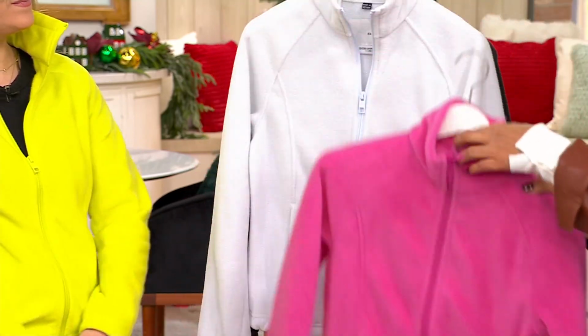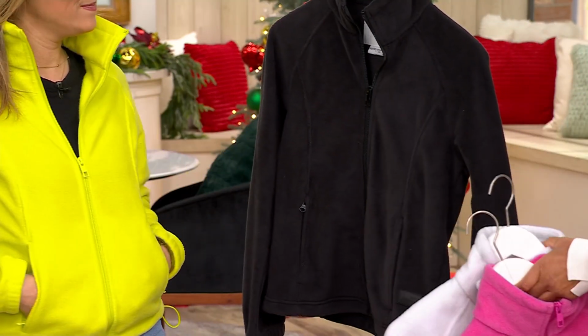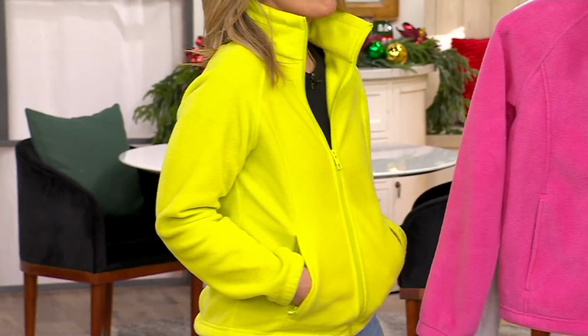So this is the Very Berry. Ancient Water is that icy blue. Black. Jacqueline is in the Lime, modelling it for us. You've done such a great job. And then we also have Red Alert. Sizes on this, extra extra small through 3X.